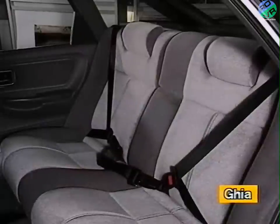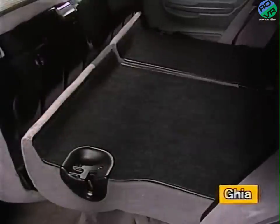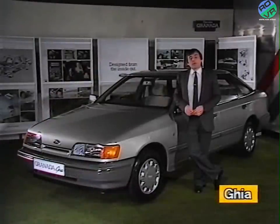The integral head restraints are interesting, as careful design has ensured that they don't have to be laboriously removed when the rear seat is folded down. A further small example of Ford's attention to detail. I told you the car would live up to its distinguished name.